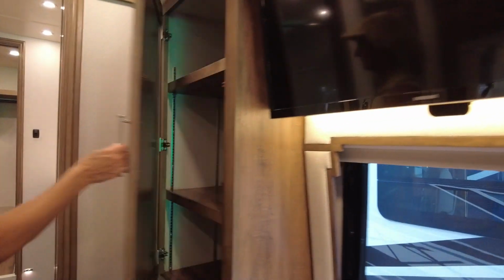Ours is a Whirlpool, and this is an LG. Oh, they went with a different brand. Yeah, this is basically the same. Yeah, I wish we had this stuff in our closet. Yeah, with the TV in the center.